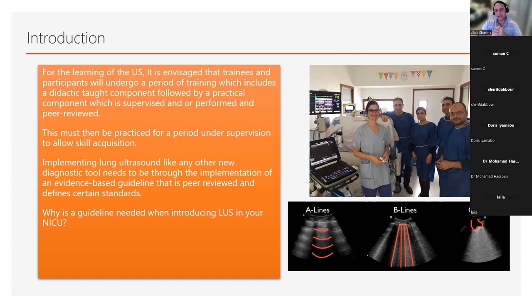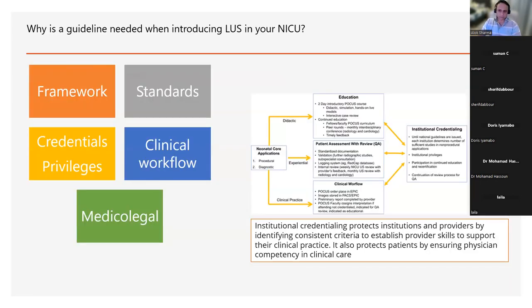And really, by having this guideline in place, not only do you protect yourself, but you also protect the patient, because it ensures that you're delivering care using a very high diagnostic standard.